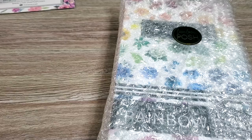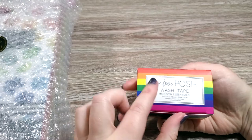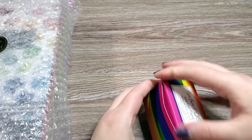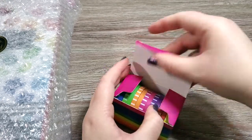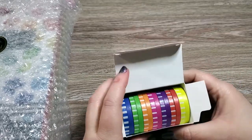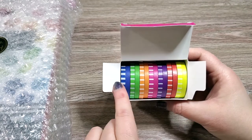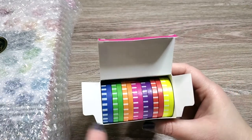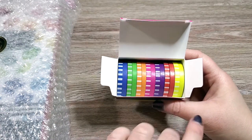Yay. So before we get into the big thing, I did purchase the washi tape, the Rainbow Essentials. Here it is. I'm just going to try to open this up. I think I want to keep it in this box. Oh, I did it. Yay. So there are 7 colors in the Rainbow Collection: blue, green, orange, pink, purple, red, and yellow. And she made these washi tapes specifically to go with the colors used in these, the specific shade, so that everything matches.